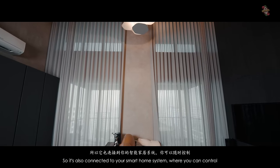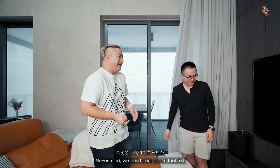So it's also connected to your smart system where you can... Yes. Wow. I know your next question is cleaning. Don't ask me that. We will cross that bridge when we get there. Never mind, we don't care about that first.